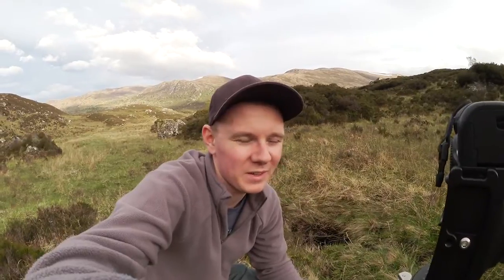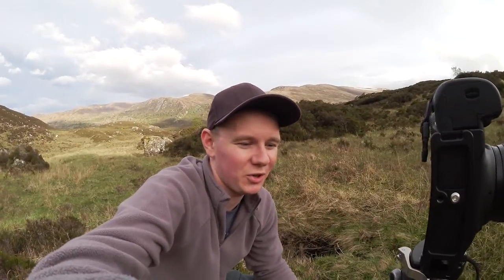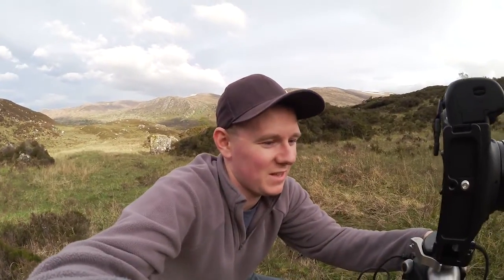One thing I'm immediately noticing is just how steady this tripod is. When I was moving or pushing buttons on my old Rolly tripod, it would usually shake a little bit, and you could tell. Especially when you were trying to focus on the focus ring, it would move about quite a lot. But this is just solid. This is really, really impressive. It's such a good piece of kit.